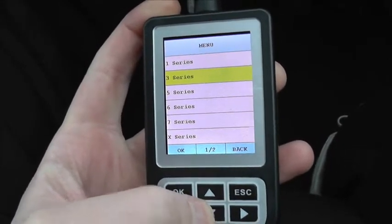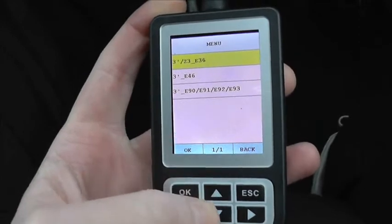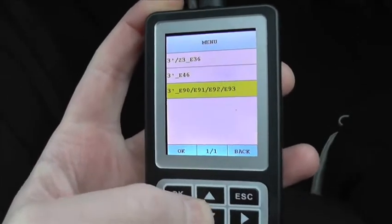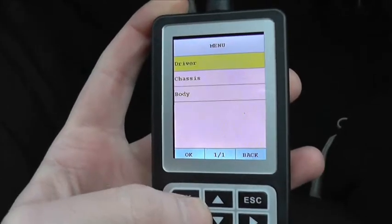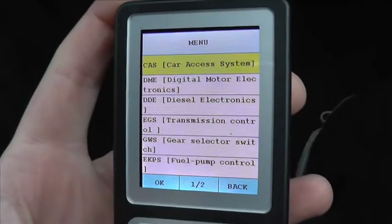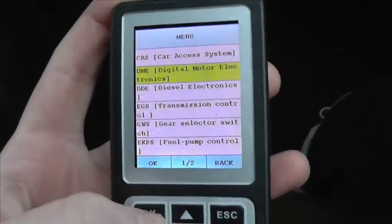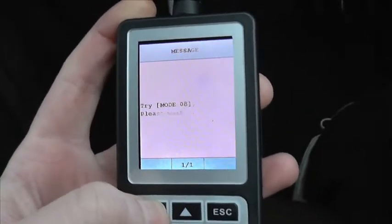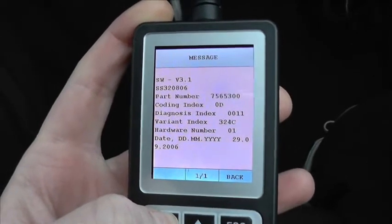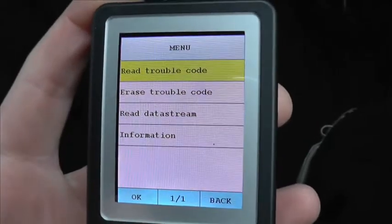So we've got the 3 Series here. OK to that. And we're in an E90, but it's also the same for the 91, 92, 93. So we'll OK to that. And in the driver, now the engine is the DME, so we're going to click on that and we're just going to read the fault codes. It gives us a bit of vehicle information and it's going to ask us to read trouble code.